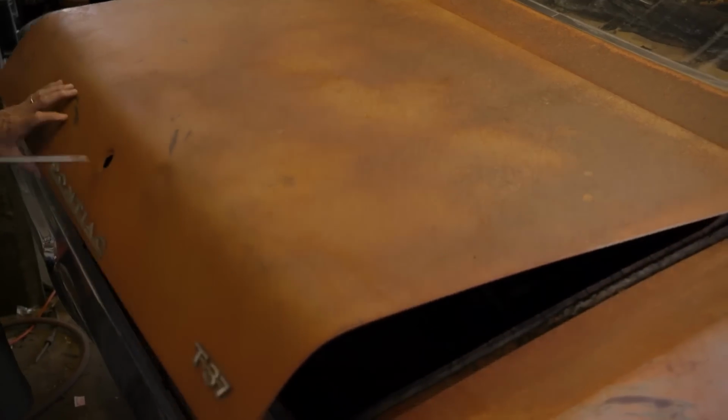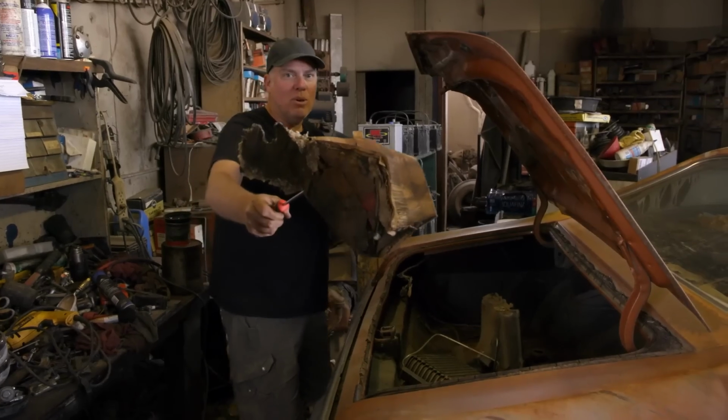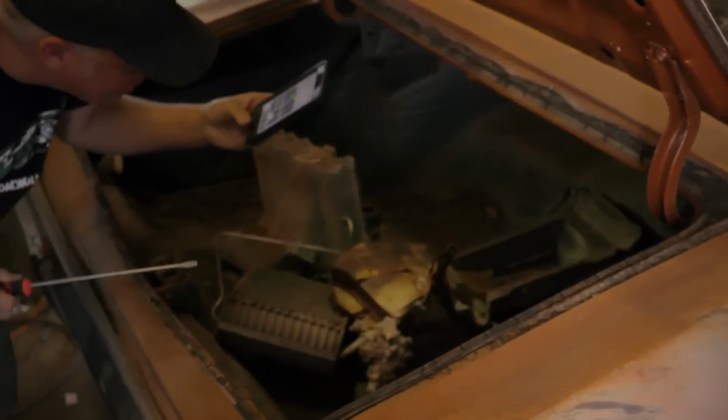I thought I'd find out what's in the trunk. This is always a great moment on a junkyard car. Who knows what's going on in here? What is this? Cool. All right, back to work.